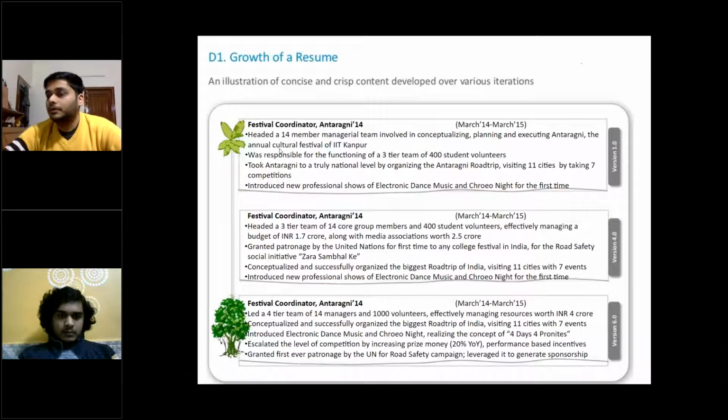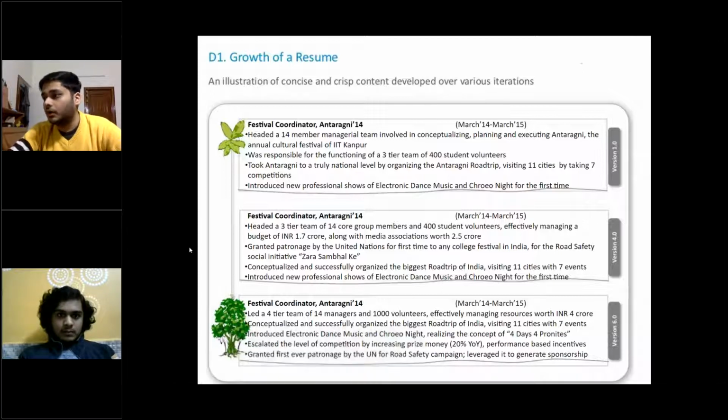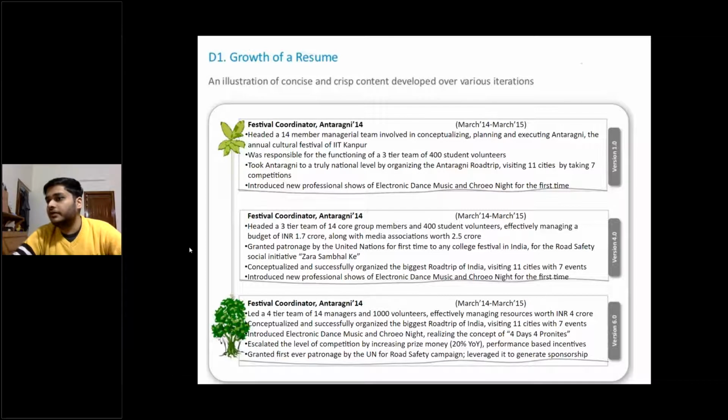Yeah. So it's just a brief example of, say, a position of overall coordinator of Antaragni. And the illustration shows how different iterations in time would result in a different resume altogether, and how you could present the points in a fashion that sounds very effective and looks very effective for the content that's being covered. If you could see, the first version would just say that you've headed a 40-member managerial team and you were responsible for the annual cultural festival. Then there's a second point which also mentions something about the team itself, leading a three-tier team of 400 student volunteers. And then it goes on to talk about bringing the Antaragni road trip to a truly national level, visiting these many cities and kind of things.